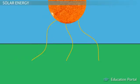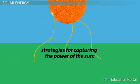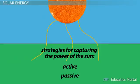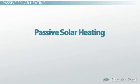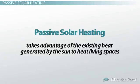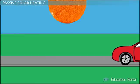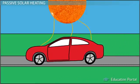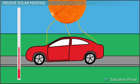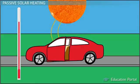And in this lesson, we will take a look at two strategies for capturing the power of the sun: active and passive solar heating. Passive solar heating, as you may have guessed, is passive. In other words, it takes advantage of the existing heat generated by the sun to heat living spaces. Now, we have all witnessed passive solar heating when we climbed into a car on a sunny day. Rays from the sun entered the car windows and were absorbed by the car's seats, panels, and floor. And this heat got trapped in the car and warmed the interior.